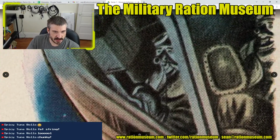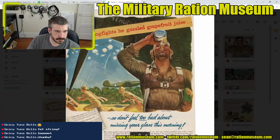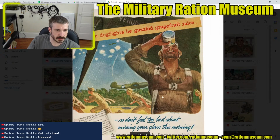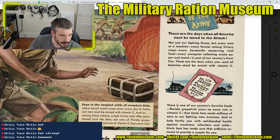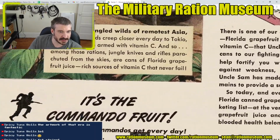Like you can get in pretty detailed. Yeah, Florida grapefruit juice was the brand on all these Victory Vitamin C ads. These are the days to make certain you are armed with Victory Vitamin C. So this looks like dropping in cases of RCIs or C rations. Even in the tangled wilds of remotest Asia, where secret roads creep closer every day to Tokyo, our men must be armed with vitamin C. And so, among those rations, jungle knives and rifles parachuted from the skies are cans of Florida grapefruit juice, rich sources of vitamin C that never fail. That was this text.